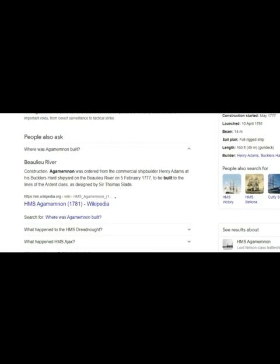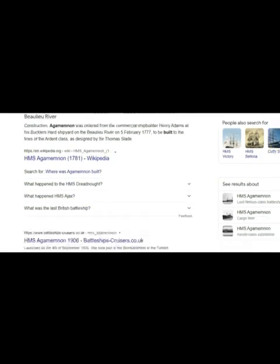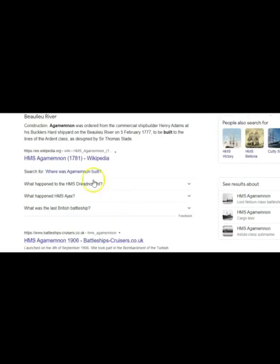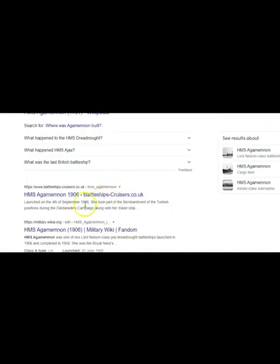What happened? Oh, there's another boat there. We don't look at that. There was Dreadnought and the HMS Ajax. More ships. There's too many. And the Armageddon, 1906 battle cruisers. So this ship was built in 1777 and was still going in 1906.